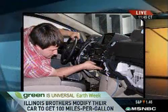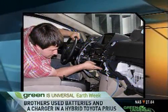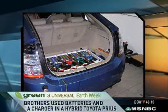Well, what we did is we took the stock Toyota Prius, which has a tire well in the trunk. We took the tire well out, put a little charger underneath the trunk, and on top of that, we put a bunch of batteries. The idea is that these batteries will supplement the original Prius system. And it's kind of funny, we drilled a little hole in the bumper, and there's a little electric plug that you can plug into your house.